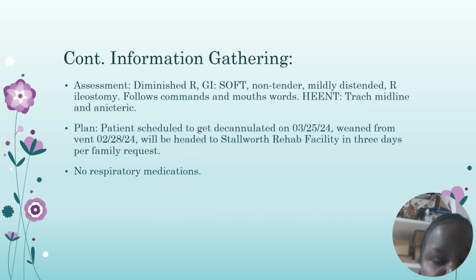The assessment was that breath sounds were diminished. The abdomen, with the cyst, was soft, non-tender, and mildly distended. She also has an ileostomy. She follows commands, mouthing words. Trach is midline and eccentric. The plan is for the patient to be scheduled to get her trach out on the 25th. She was weaned from the vent February 28th. She'll be headed to Steinway Rehab Facility in 3 days per family request. And she had no respiratory medications.